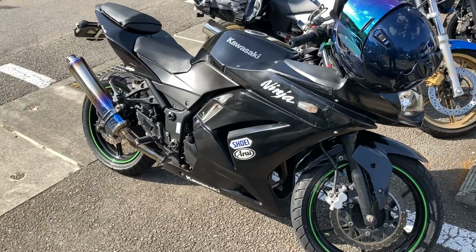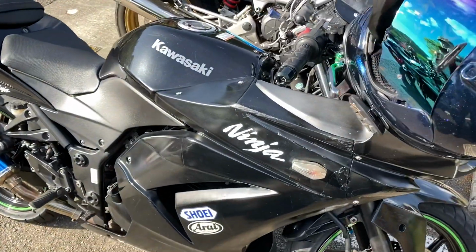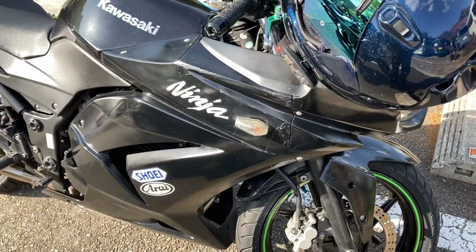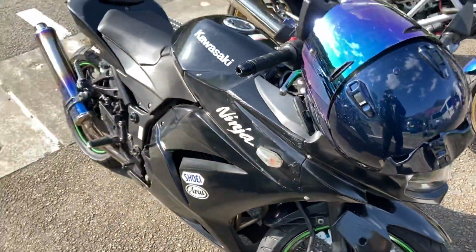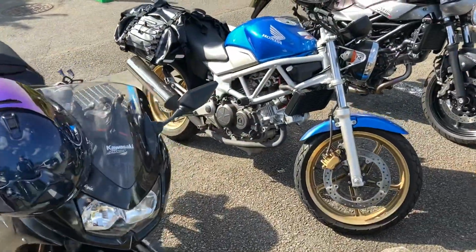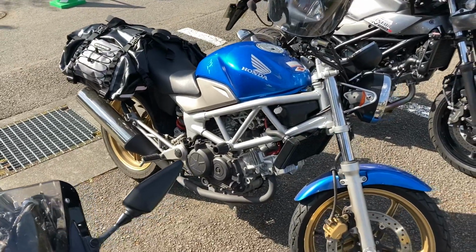Some smaller Ninja there. He's got some damage to the fairing on that. Looks like he's done some botched repairs as well, and looks like he's painted over some scratches. I remember from previous videos I got too close, so you couldn't get a good view. I'm not quite sure what that Honda is, but that looks pretty standard.